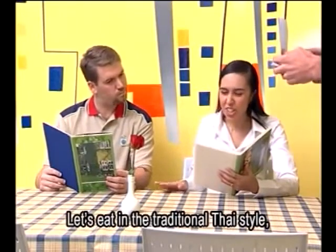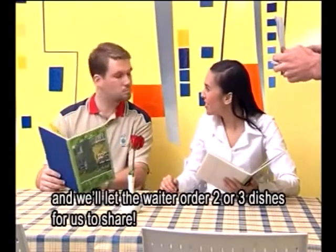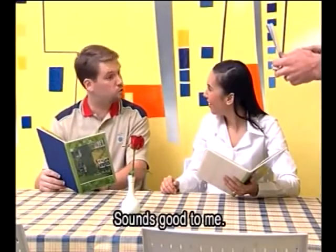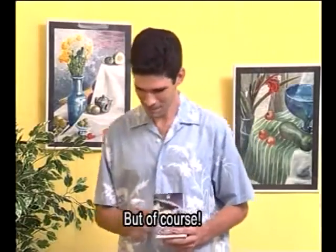Let's eat in the traditional Thai style, and we'll let the waiter order two or three dishes for us to share. Sounds good to me. Can you do that? But of course.